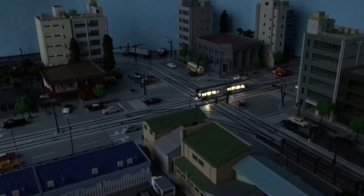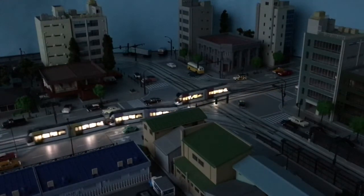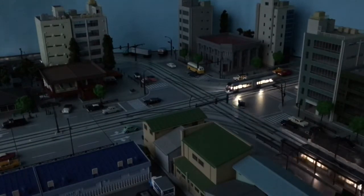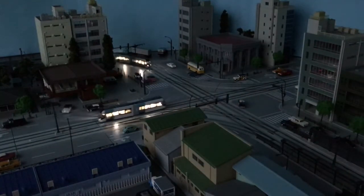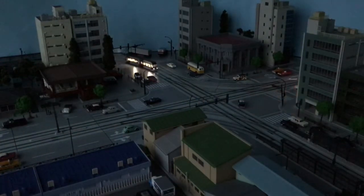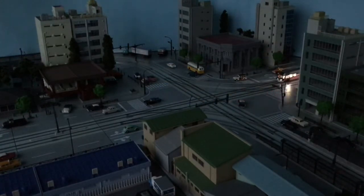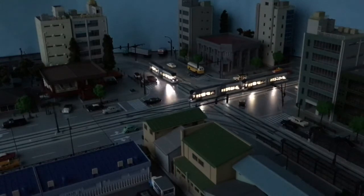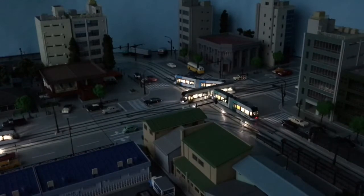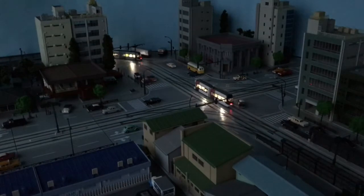The tram lighting also urges me to light the buildings and street lights, but I think I'll wait until Kato has some sort of plug-and-play system. The tram lighting is also useful for verifying power. This must be the croquet method of restarting a collision.